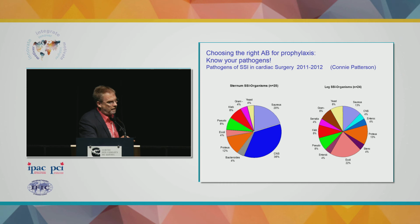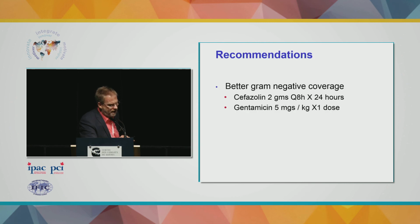Lastly, but not least, as Dr. Jérôme just mentioned, it's nice to know what your pathogens are. And these are our pathogens in cardiac surgery, where we had elevated rates of infection, work done by Connie Patterson, who's here at the meeting. And for those who don't remember your micro, blue is gram-positive, red is gram-negative, and green is Pseudomonas. And the reason I show these rainbows is you see that in our center we had a lot more gram-negatives in our surgical site infections, and we were giving only cefazolin at that time, and we felt we needed better gram-negative coverage. We're a tertiary referral center, so a lot of patients come from other hospitals where they're colonized with gram-negatives. So we changed our prophylaxis in 2013 to cefazolin, and we added gentamicin, one single dose, for better gram-negative coverage and to cover the Pseudomonas.